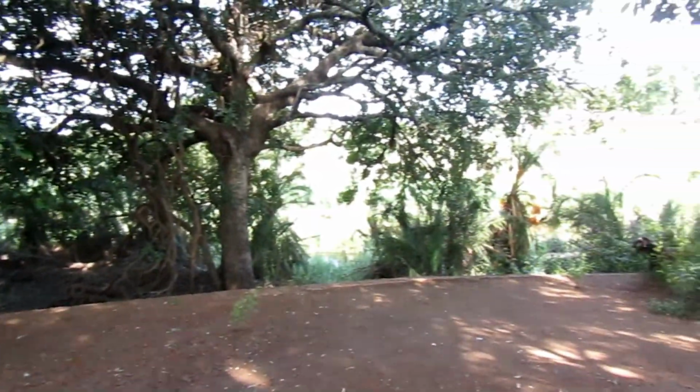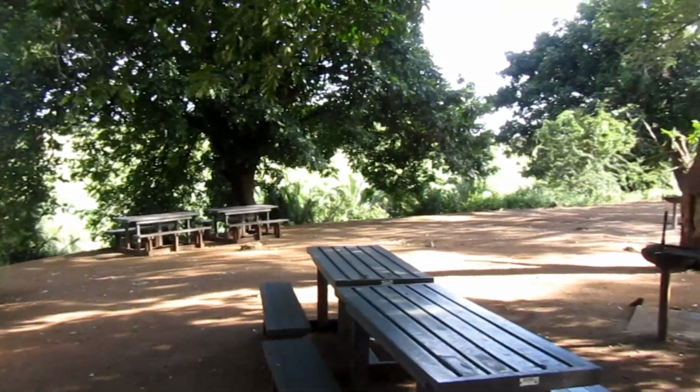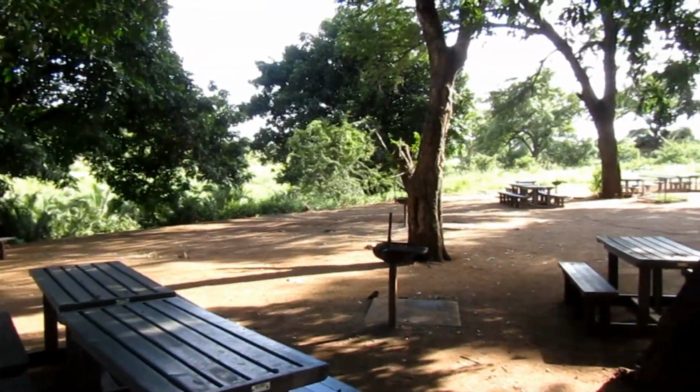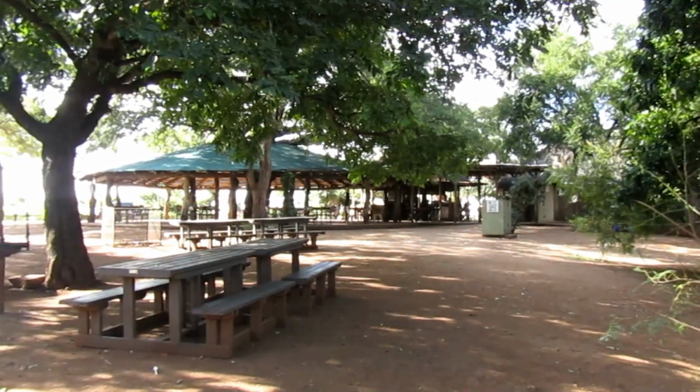And this is Chukuwan picnic site. Looking very peaceful, but just as we arrived there, a baboon had got into the kitchen and run off with a loaf of bread, and there was some mayhem, but it had calmed down by now.